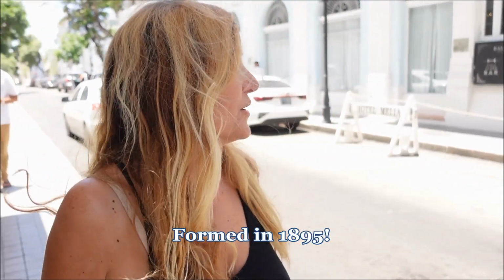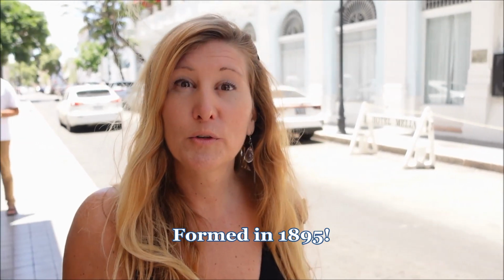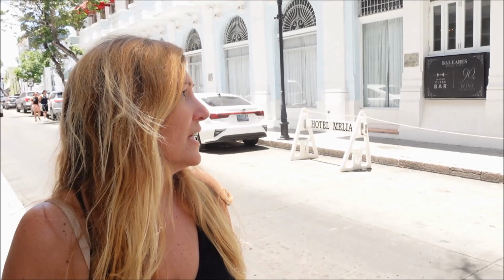So on this trip to Ponce, we stayed at Hotel Melia. It is apparently, according to what we read, the oldest continuously run hotel in Puerto Rico. So it has a lot of cool history, including I think that it was one of the first elevators installed in all of the town. And it's currently decorated with some of the old styles and themes. We enjoyed our time there.